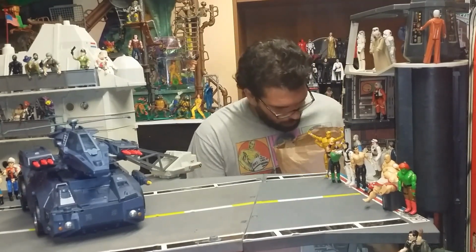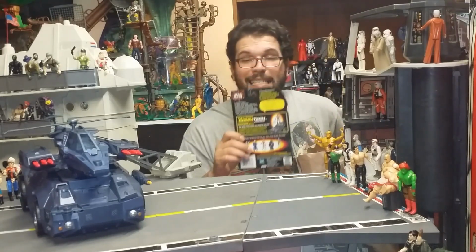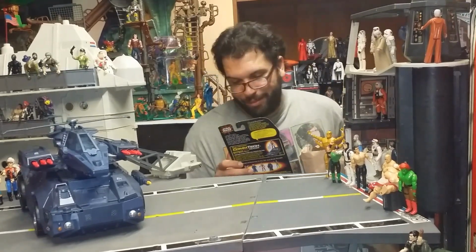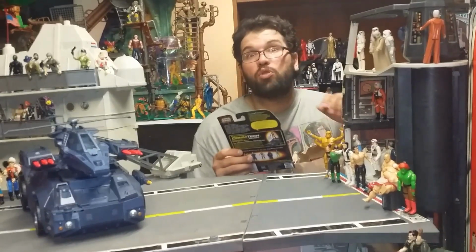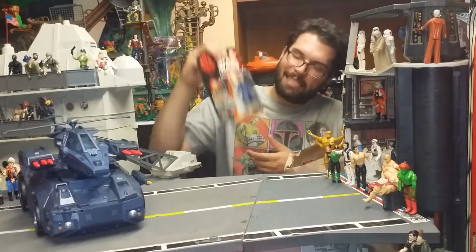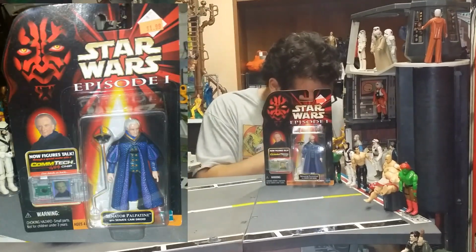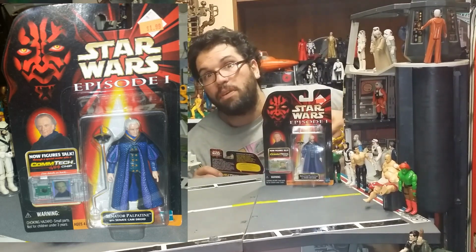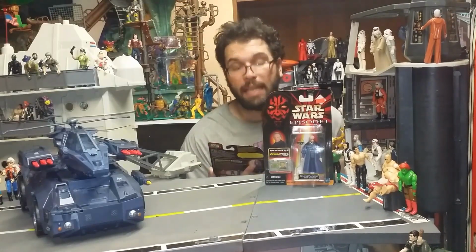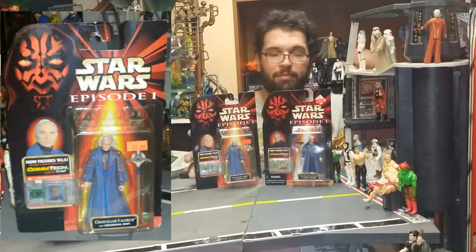So this over here is from Star Wars Episode 1, and I got these action figures really cheap. This guy over here was $1.99. Senator Palpatine. And also keeping in this theme of Senate, also $1.99, Chancellor Valorum.